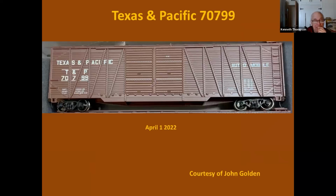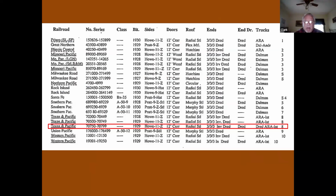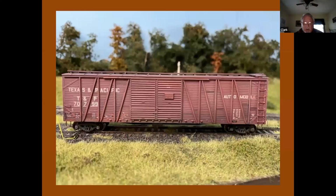This is the Texas Pacific, the way it comes decorated. And like I said, I misread that labeling. If you look here, you go across to where it says end door and it says dreadnought. So I'm thinking this car had a dreadnought end. It did not have end doors. And you'll see that right above it, there are 2 other series of cars where he has just dots. And I'm thinking, well, those must have end doors. And the series number I've got, 70799, doesn't.